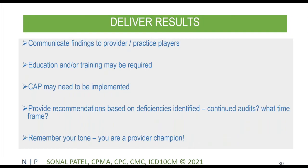And again, remember when you speak to our providers, watch your tone, because you're on their side. You are a provider champion. So you should always speak to them clearly and let them know that you're on their side.